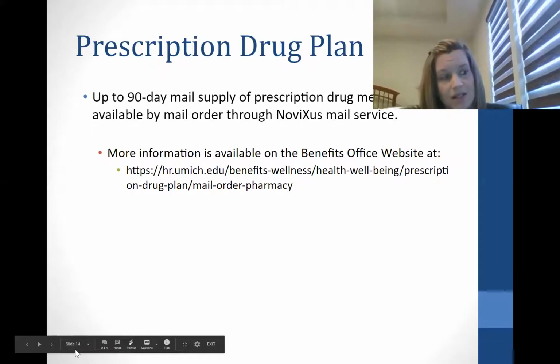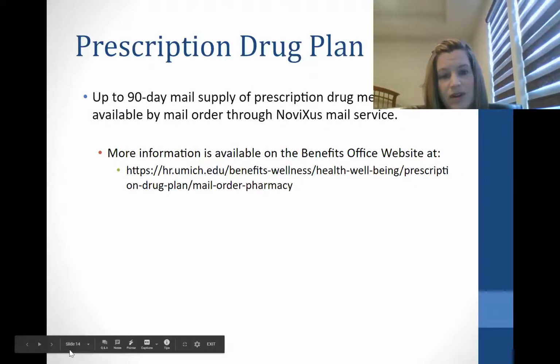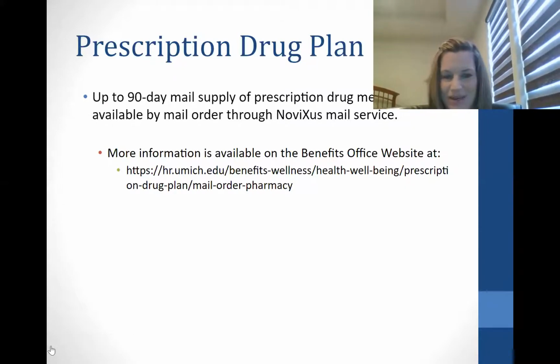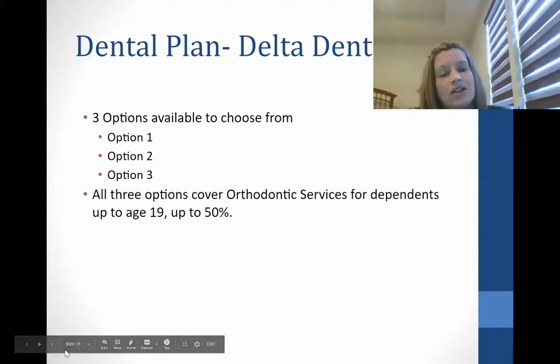In addition, that has been quite popular recently, just with the pandemic, we also offer a mail order supply service through Novixis. And so this is good for individuals, especially if you don't want to go out and you receive a prescription every month. You can actually get a 90-day mail order supply of eligible prescription drug medications. You have to sign up with Novixis directly. And so there is information on the benefits office website to do so. So I would encourage you, if you are interested in that program, to check that out. Again, it has been quite popular recently, just with the pandemic, with employees not wanting to go out. If they actually just get a prescription every month, it works out quite well for people. Nina, you can go to the next slide.